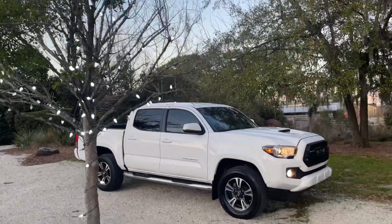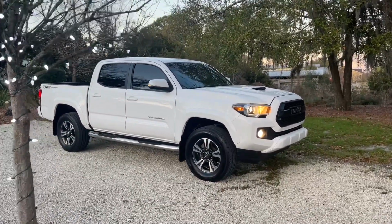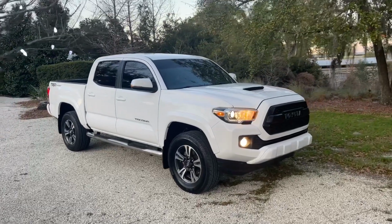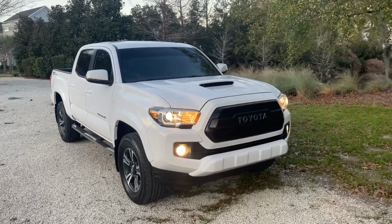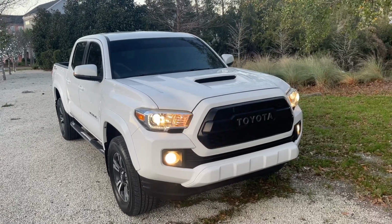So again, this one's a 2017, and currently right now at our store, we have a few Tacomas available. But this one here is the newest of the bunch. Now, some of the things that I like about this particular one, first off, I like the sportiness of it. It's a TRD Sport, so it's sporty.